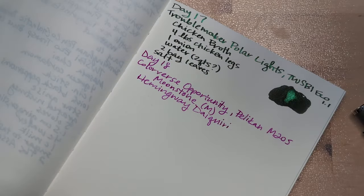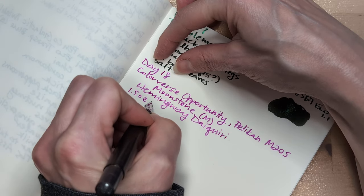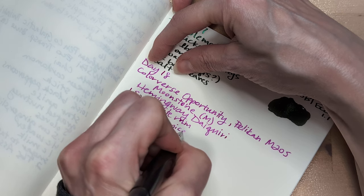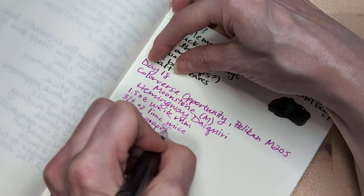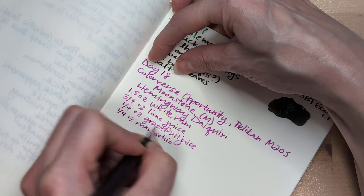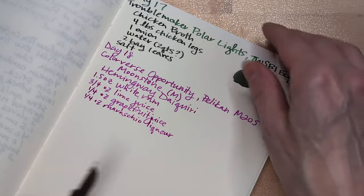This is the post-it I have it written on from a million years ago. It just has one M. Okay, so I'm gonna write the proper recipe and not what I just made, okay? 1.5 ounces white rum, 3/4 ounce lime juice, 1/4 ounce grapefruit juice, and 1/4 ounce maraschino liqueur. You shake it, you strain it, serve it in a coupe with a lime to garnish.